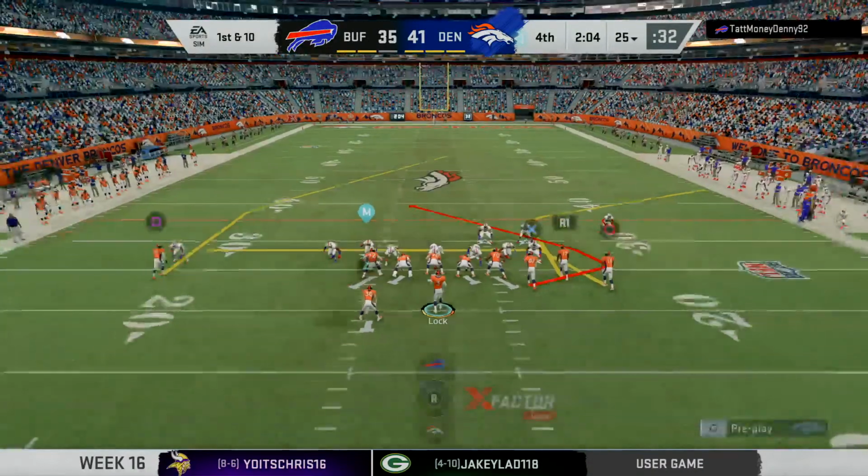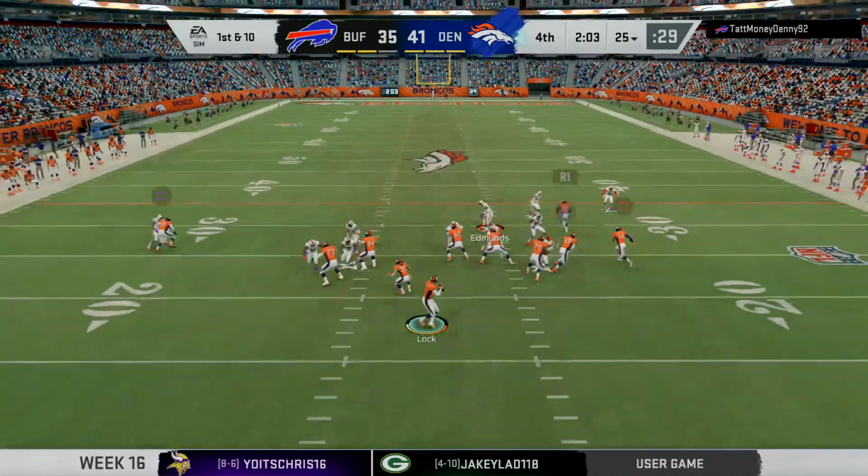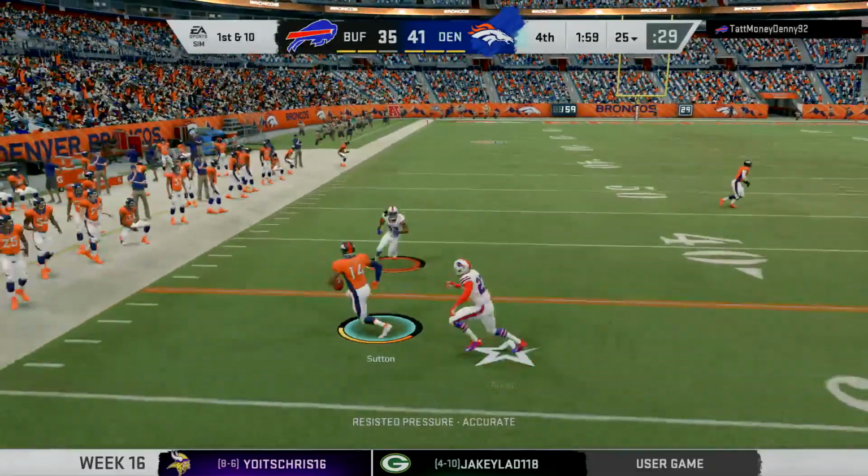Denver offense at the line, ready to go. I'm curious to see, Charles, about the play calling on this drive. Last time out, the interception that led to a touchdown. Here we are. I mean, very close, 1-score game.